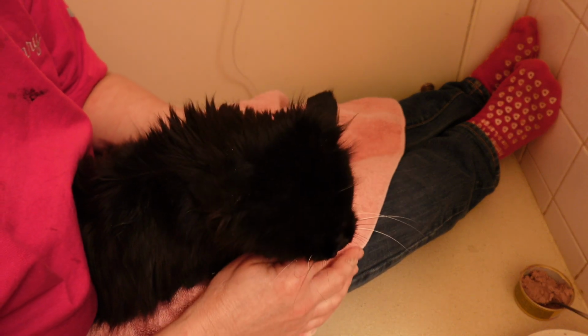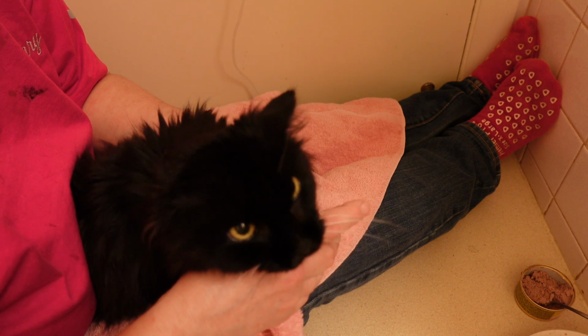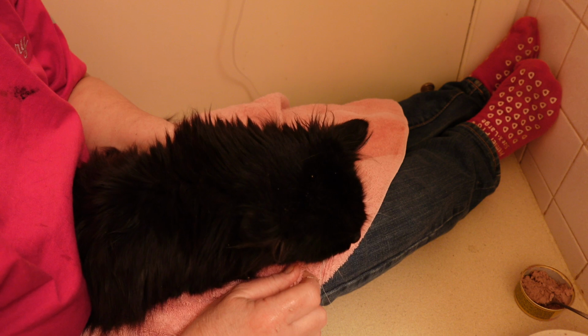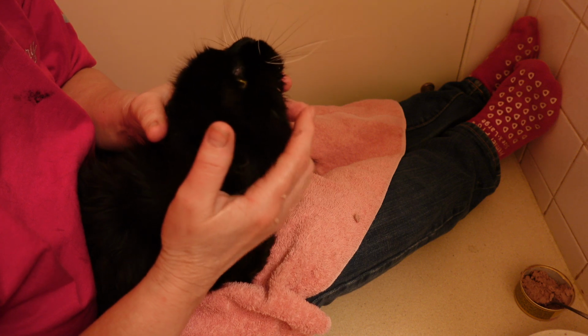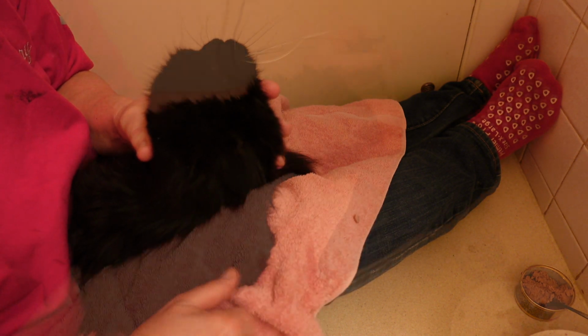Tomorrow, if she doesn't start eating on her own, I'm going to call the vet right when they open and get her in for an emergency appointment. And like I said, she was at the vet just a couple months ago, and they didn't find anything wrong with her. They did blood work. They did a urinalysis. They felt her around. They couldn't find anything wrong with her.